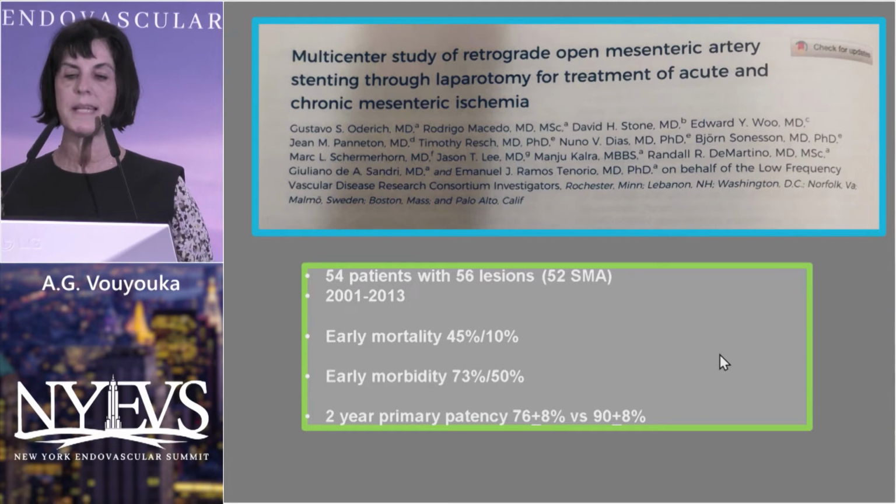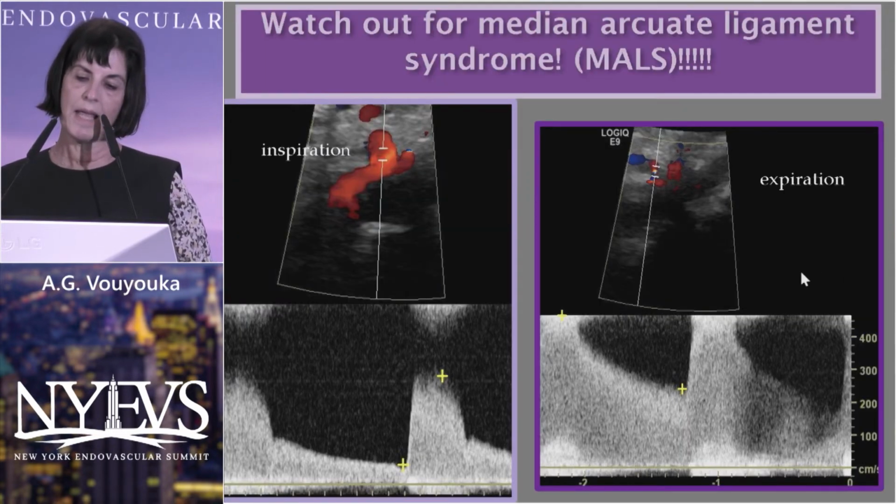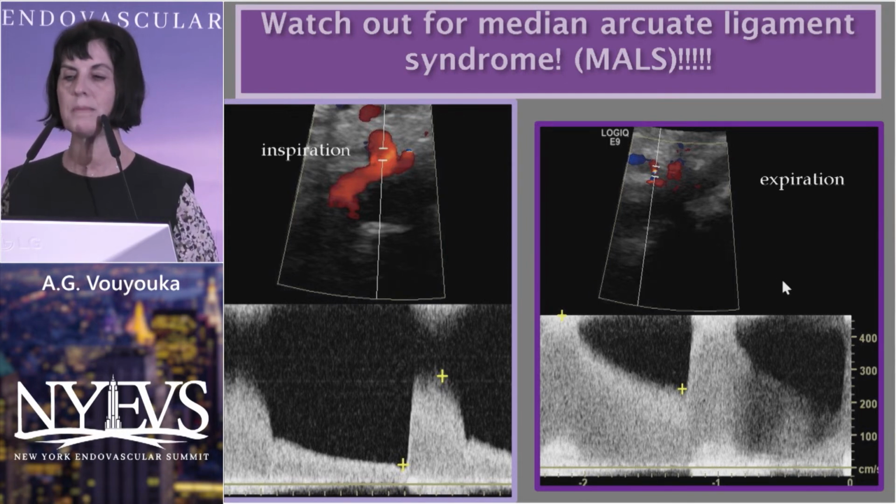Retrograde mesenteric stenting has been supported by the literature with small studies. It seems to be a viable procedure for those patients that need exploratory laparotomy. Obviously it has high early mortality and morbidity, but for those patients that make it through the acute phase, the patency rate is good. And I want to now direct your attention to median arcuate ligament syndrome.